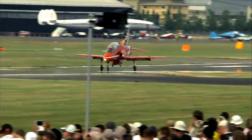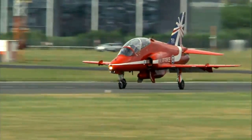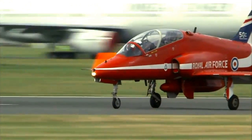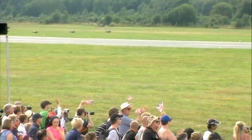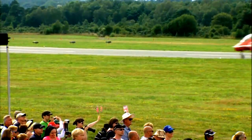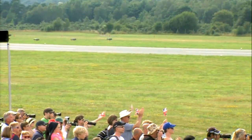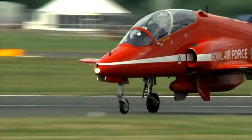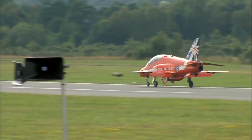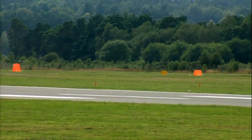If you look carefully, Steve's waving at you as he goes past. Coming past us now is the leader of the synchro pair, Red 6, Flight Lieutenant James McMillan, giving a big wave as he does so. Following him is Red 7, Flight Lieutenant Mark Lawson. Red 8, Flight Lieutenant Martin Pratt, one of our third-year pilots, a very experienced Red Arrows pilot. Red 9 now coming is Flight Lieutenant Mike Childs.